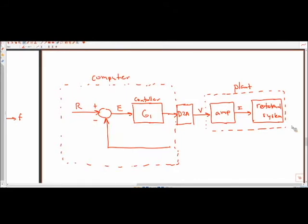All right, so then what comes out of my system is the position of this disk, theta, and this is just some sort of phenomenon, it just happens. And then for our system to identify what that position is, we need to have a sensor.